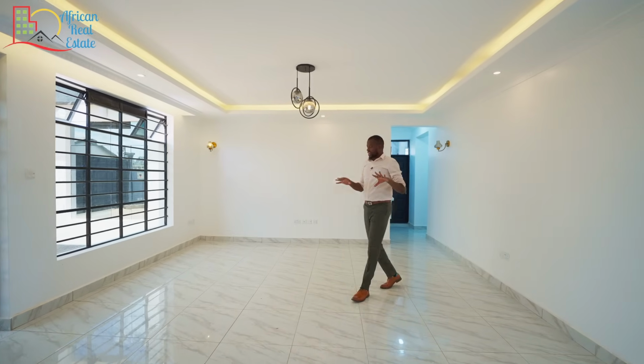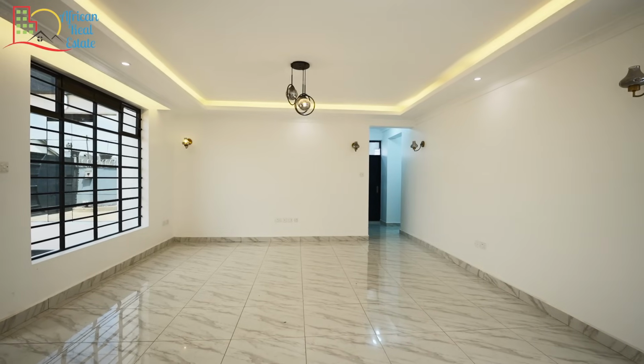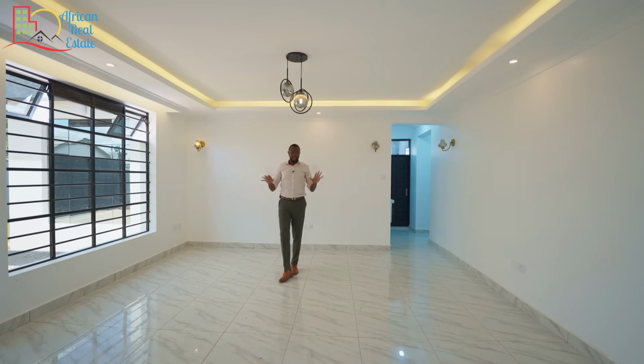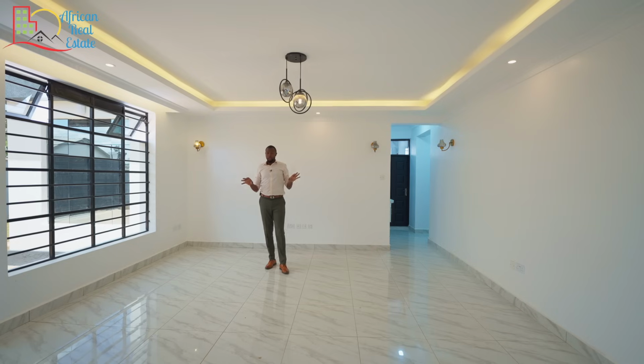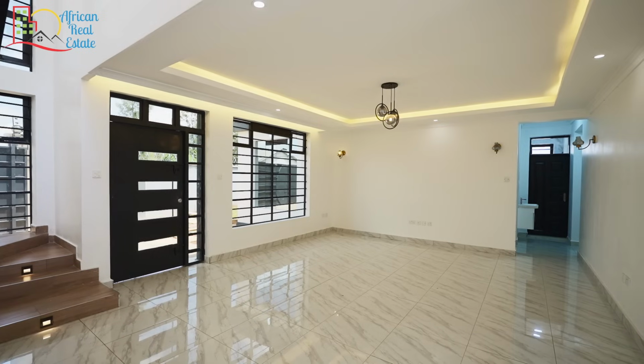Beautiful space, right? As you can see, this is the living room of this space. It has been done very well, and I like it that it is wide enough for a 6-seater to a 9-seater couch. One thing that is very easy when you have such a space, it is very easy to orient your furniture in any direction.